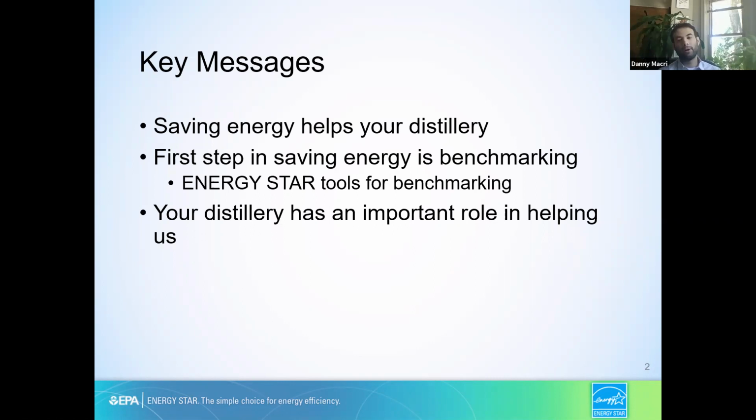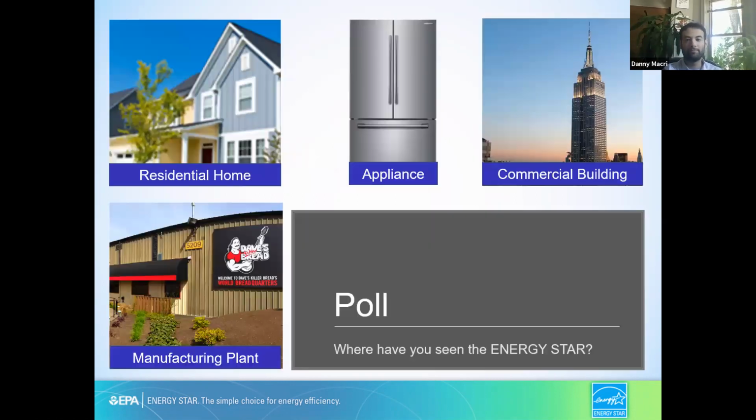And then I'm going to wrap up to explain that the benchmarking tool that we have still needs to be refined, and that you guys, distilleries, have a critical role in helping us improve that, so that you have a good benchmarking tool for your distillery and for the industry.